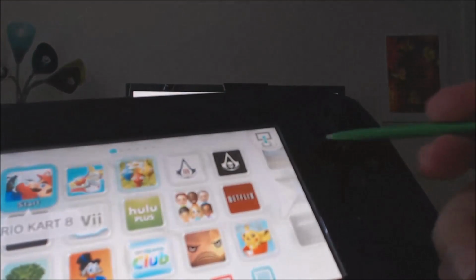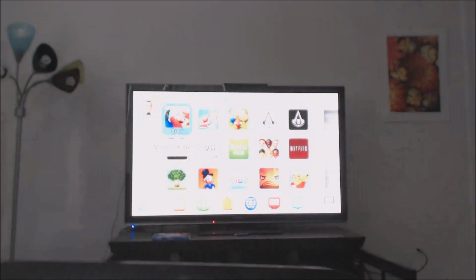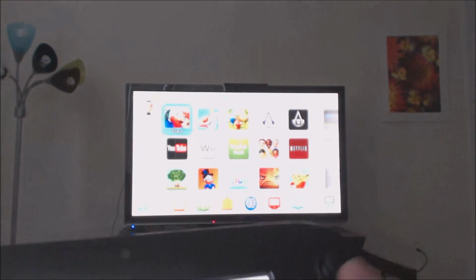And as you can see, I've collected quite a few digital games, including full retail releases. From here, it's as simple as pressing the X button if you want to switch between the two, having the game on pause and the main menu on the TV. There's also a little bubble here you can touch to switch between them if you so choose.